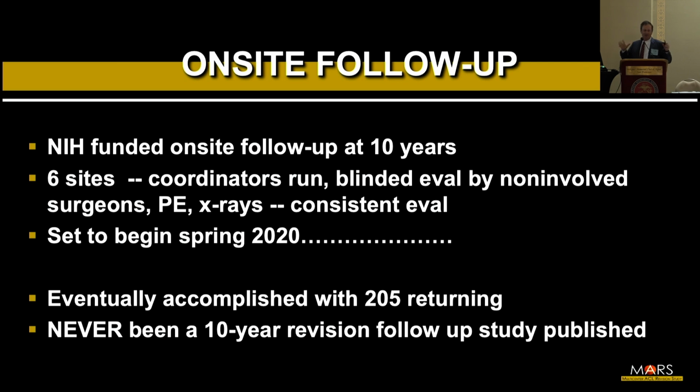We were going to teach people how to do multi-center studies and then bring all these patients back to only 6 sites scattered around the country, and we were going to initiate in the spring of 2020. I think everyone still remembers what happened in the spring of 2020. Don't plan an on-site study at the start of a pandemic. We eventually got it accomplished with 200 patients coming back.